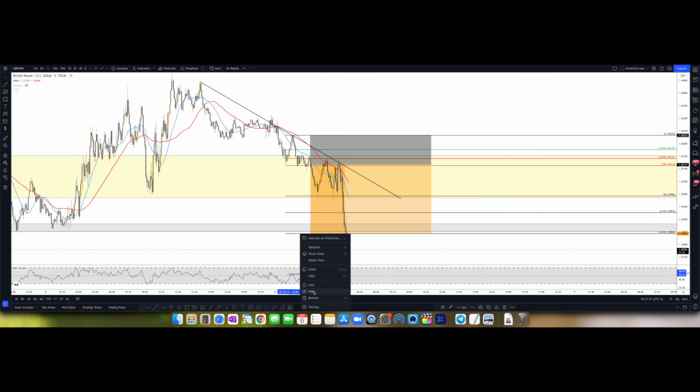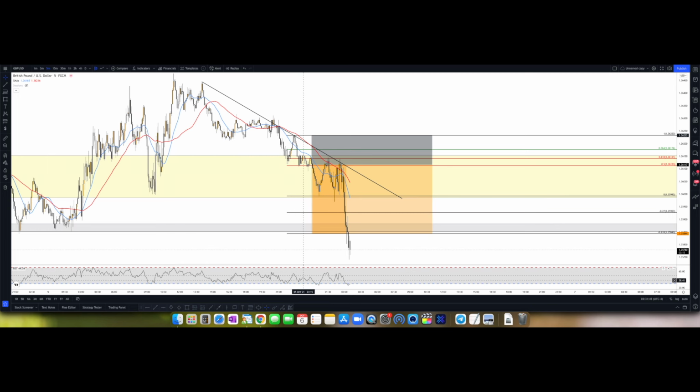And if you guys don't know what hidden divergence is, I believe I talked about it in a divergence video. If not, just search up videos on hidden divergence and divergence. Hidden divergence is basically price giving you an indication that price wants to continue with the trend. Divergence is basically reversals, you know what I'm saying?